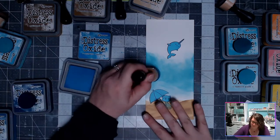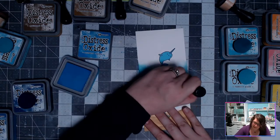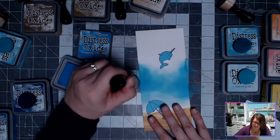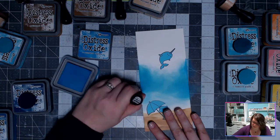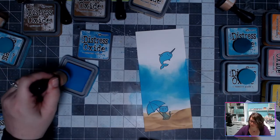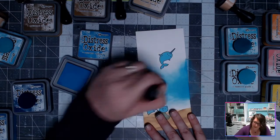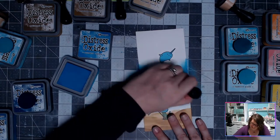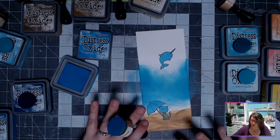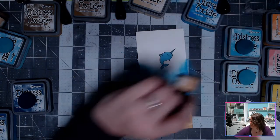All right. I'm going to come in right here again, just trying to keep it a little bit, I don't know. I've never really done this before, so this is new to me. I'm just trying to see if it might work. I don't really know if it's going to work or not, but hopefully it does, so this card isn't a waste of time. We'll see. Yeah, this is a little darker than I wanted it, but the good news is I can go back over it with the tumbled glass and then hopefully lighten it back up a little bit.